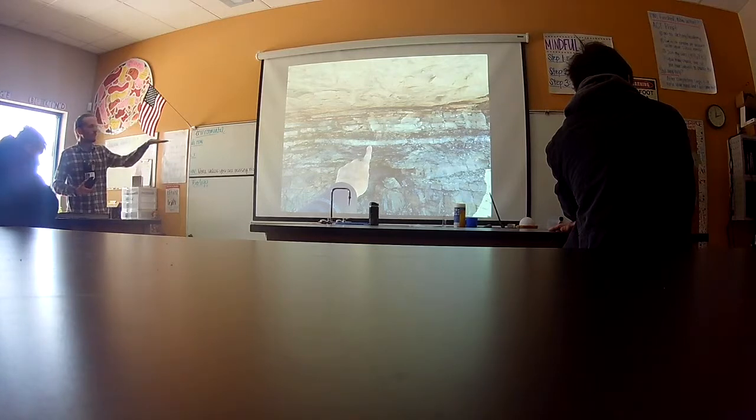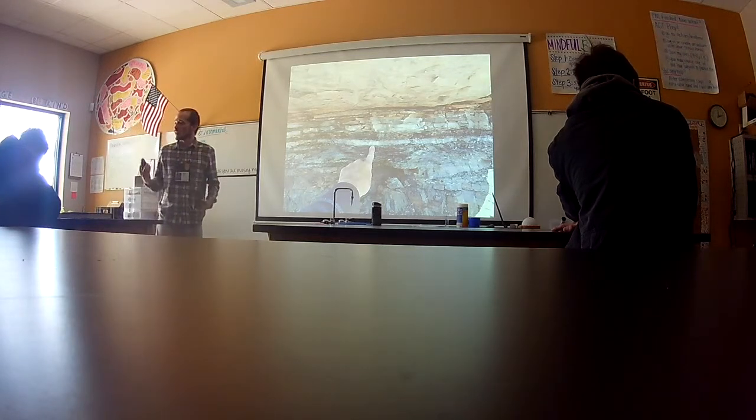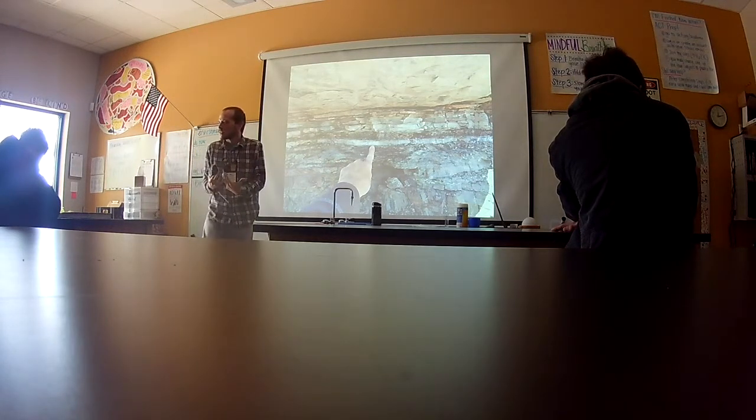But in this layer, we found something that's also in your phones and computers. It's called iridium, and it's a rare earth element, but it's not rare for asteroids and interstellar objects. And so whenever we find a layer that's rich in iridium, but above and below it's not, we know that an impact or something from space came to Earth.